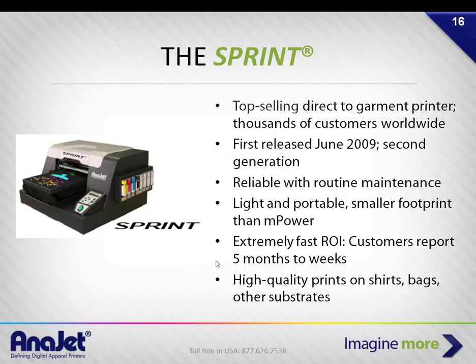You're using the same swab, a similar cleaning solution. And as a matter of fact, I use a different cleaning solution than the AnaJets on mine, and it works fine. And I'm using basically something that I've used on the Roland.